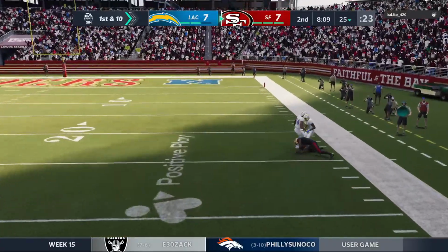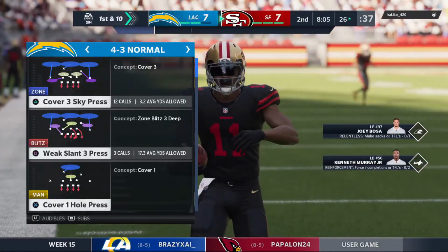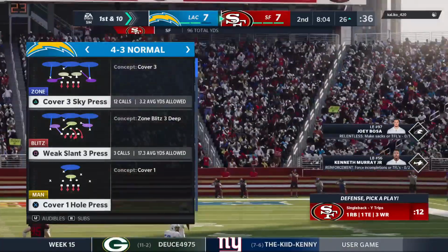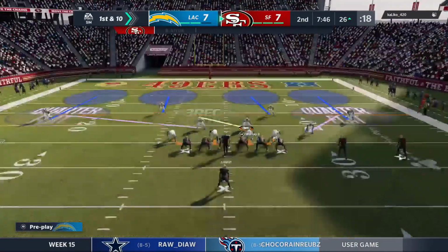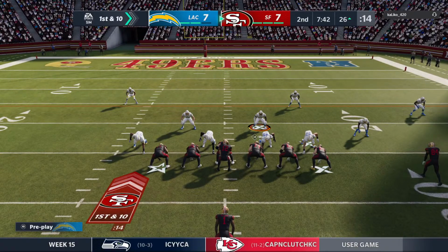And we know. And that's caught inside the 30. And all the way down to the 26. A big play there for the Niners. And a very appropriate gain as well, 49 yards. So now the big play has them all the way inside the 30, 1st and 10.